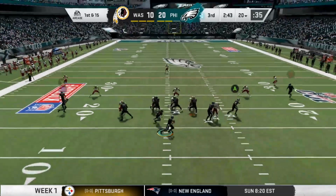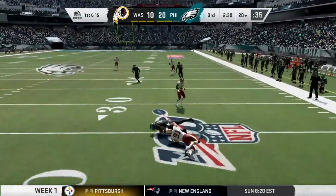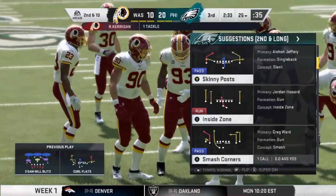That'll go as a loss of 5. Back to throw here. Eluding the pressure right. And he'll be upended after a gain of 5. Up to the 25-yard line.